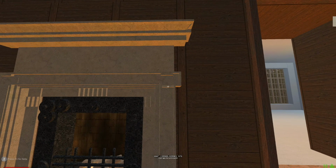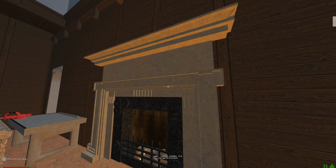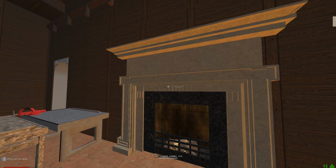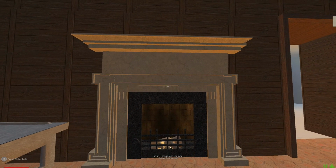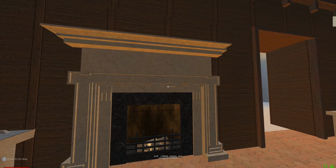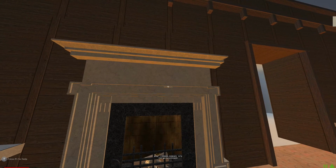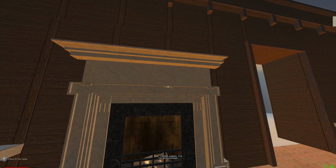Right there. And then on either side of this decor, which I think I may have a little wider than in real life, there is not one in the middle, but there is one on either side of this decor. So I'm going to go directly above that.